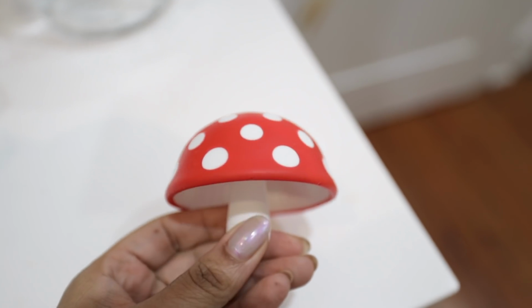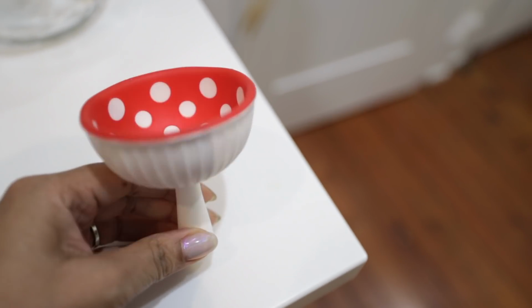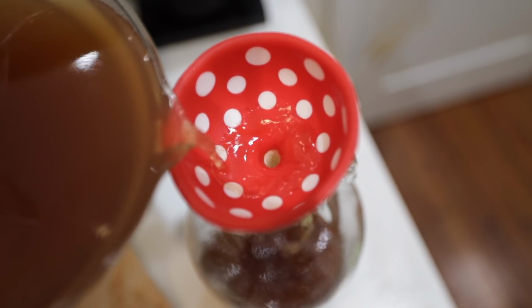And speaking of new kitchen items, I also grabbed this adorable funnel. Like, why would this even be that cute? It's a little mushroom. I think I secretly just wanted it because it reminded me of Mario.